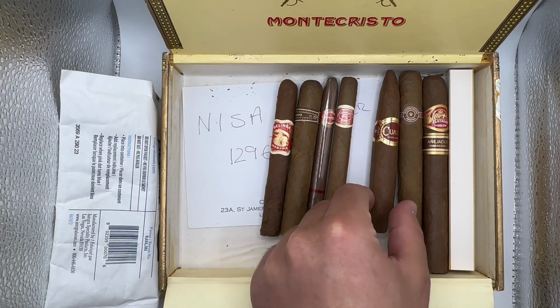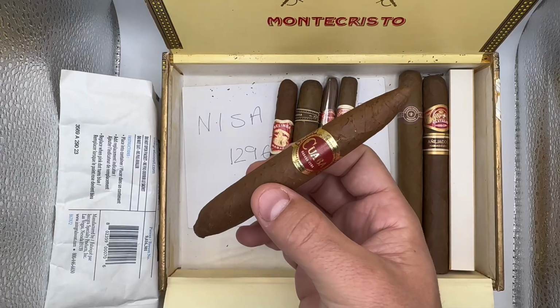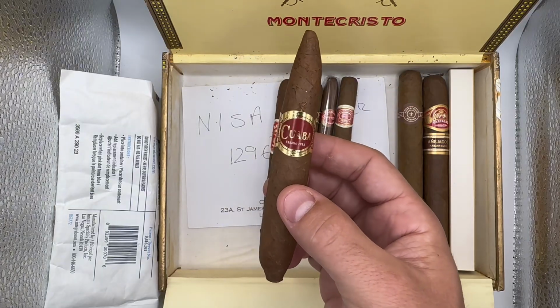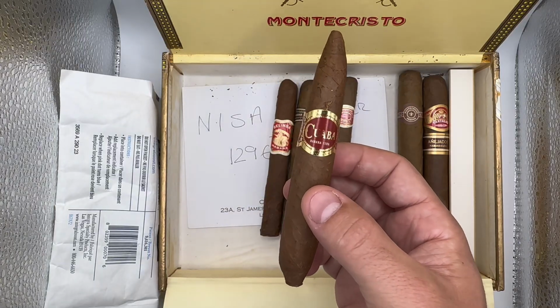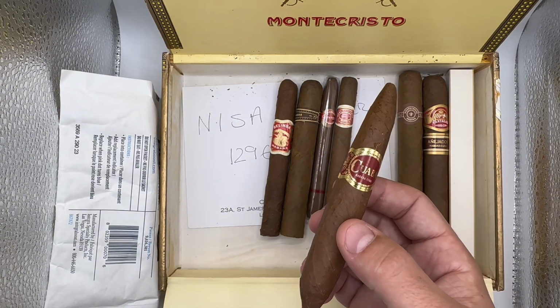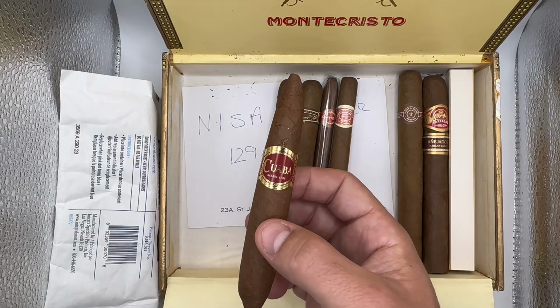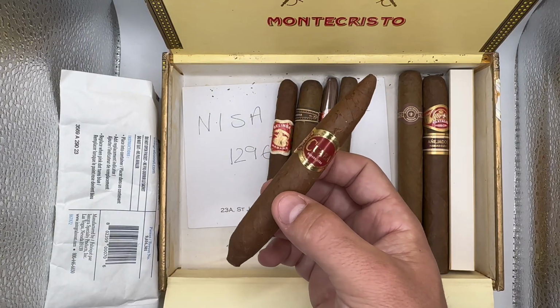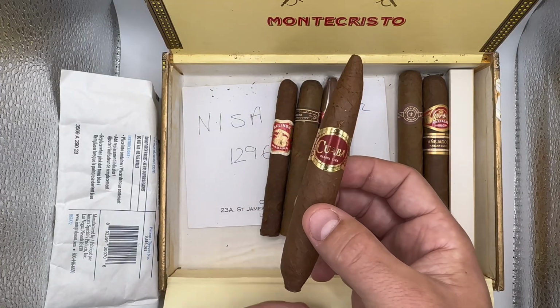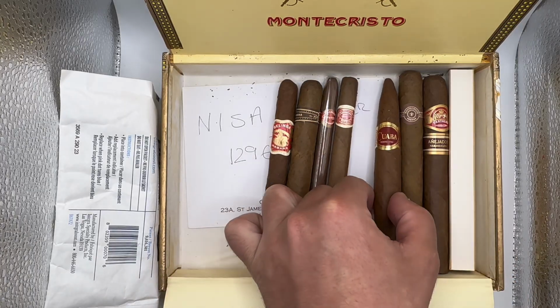Next we have the Cuaba Tradiconales. This cigar is from the year 2000. I've never had any vintage Cuabas. I've only had recent productions from later. The only one I've had is 2024. So I'm definitely looking forward to trying this cigar and seeing how the flavor profile looks for a cigar that's been aged for that long.